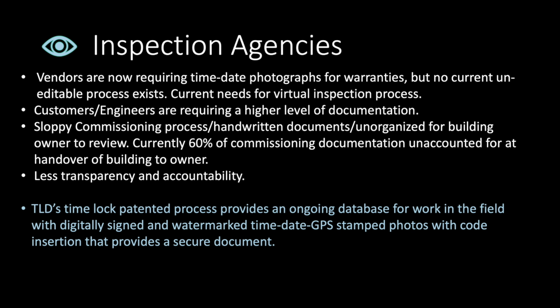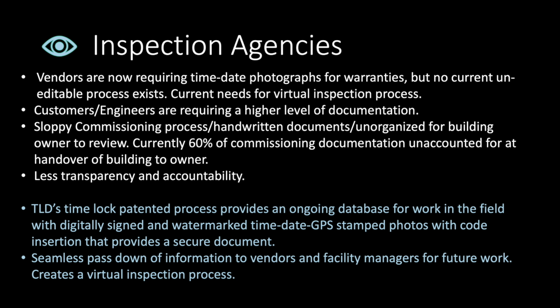With TimeLock Documentation's patented process, we can provide an instantly updated and fully synced database for work in the field, with digitally signed and watermarked time, date, and GPS stamped photos. Our system even supports direct code insertion into the documents, and we provide a verifiably secure document at the end of the process, giving vendors and facility managers access to complete virtual inspections.